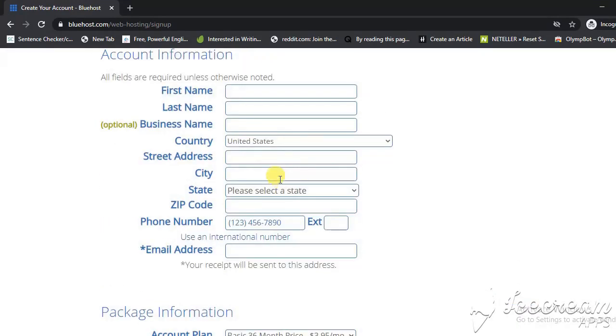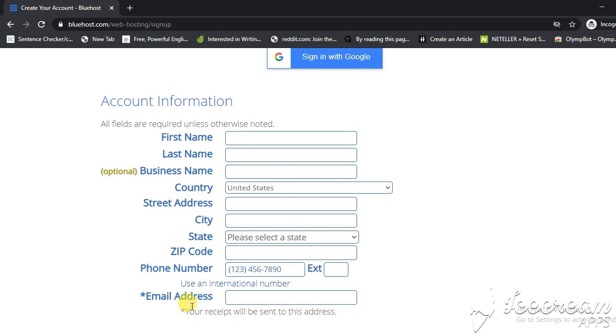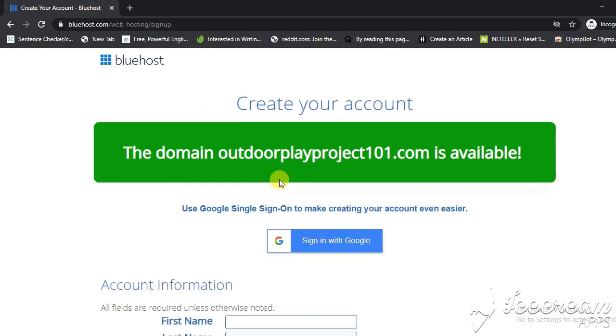Once you've claimed your discount, you can now fill in your account information. Make sure that your email address is correct because that's where all your account details will be sent.